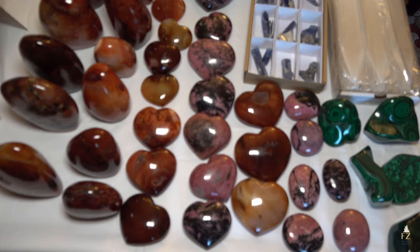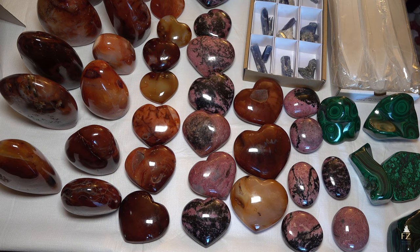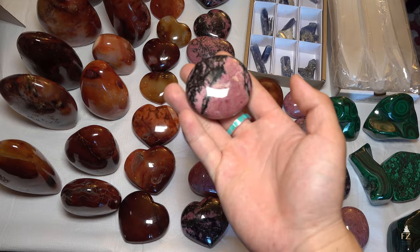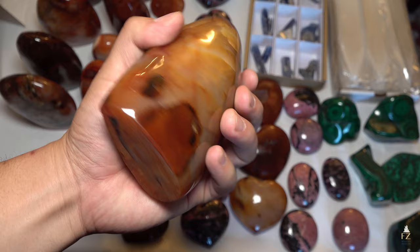So to finish off this section of all the stones that I got at Tucson, these are some carnelian hearts, some rhodonite hearts. These are small carnelian hearts. These are bigger rhodonite hearts. These are the biggest carnelian hearts. These are carnelian, rhodonite palm stones. A lot of people like the carnelians and the rhodonites, and I never really had too many of these, so I got a lot of it this year.